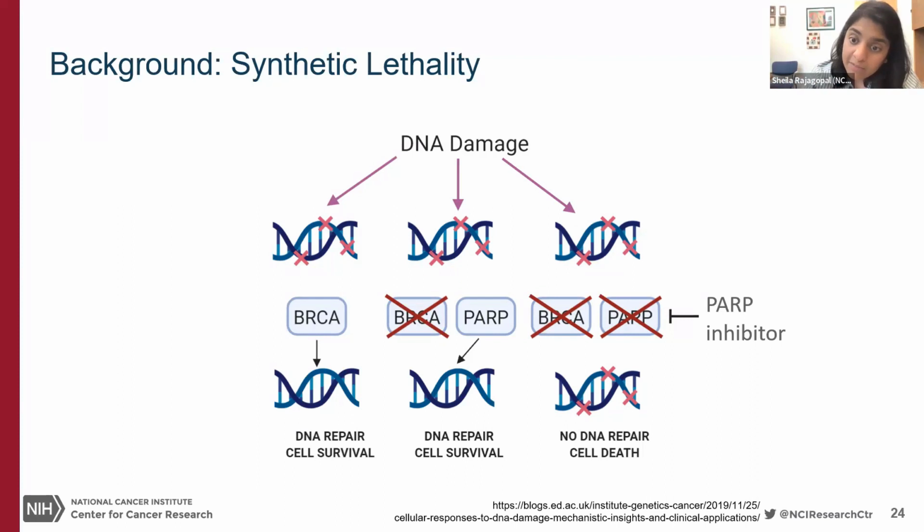But if we blockade both of these pathways, what we find between this gene A and gene B, or these two related pathways, is that when we blockade both of them, for whatever reason, BRCA, we know, inherited variants, and PARP inhibitors based on the drug, that process is no longer able to be sustained and a cancer cell dies. So this is the idea of synthetic lethality. You have a gene A and gene B, or systems A and B, that have to work together to maintain cell viability. And if both are gone, a cancer cell can't live.